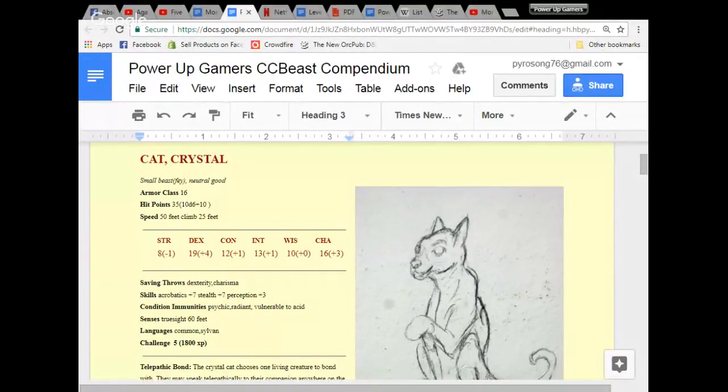So this is currently what we're looking at with the crystal cat. These are basically cats made out of living crystal. They could be emerald, diamond, ruby, whatever. Now, one of the things that makes this monster interesting to me is it's meant to be a companion animal, but not just your typical familiar or your typical ranger companion animal. People in my setting use these as an organization thing.